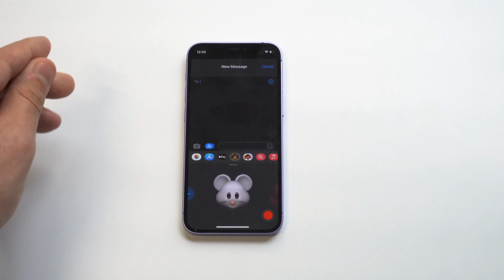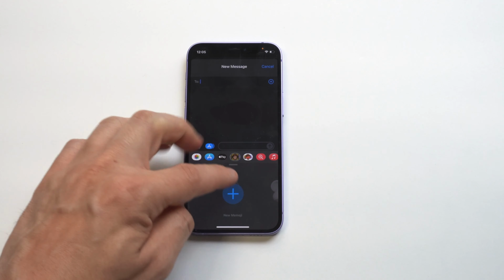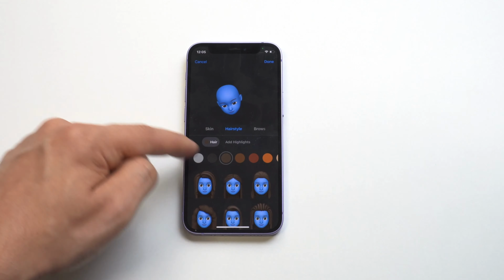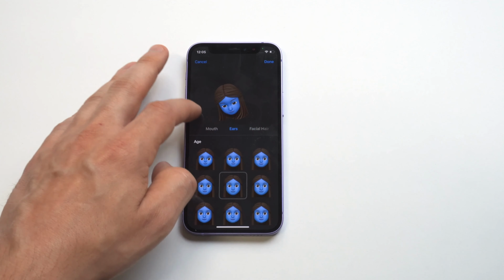And then next thing we're going to talk about here is the Memojis. Now, I'm not a big Memoji user, but they added a clothing option, which is pretty weird. But let's check it out. Okay, let's just create a quick Memoji here. Let's go with the blue face. Let's give some girl hair. Getting that long hair going. Okay, and then we've got clothes.